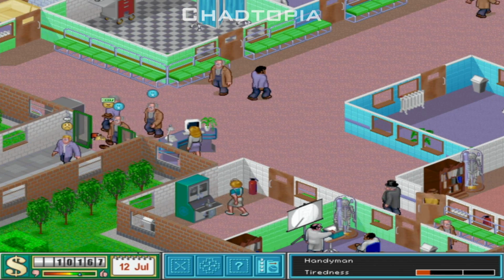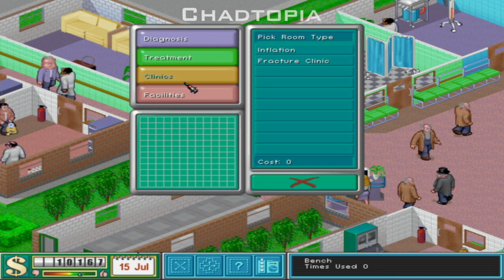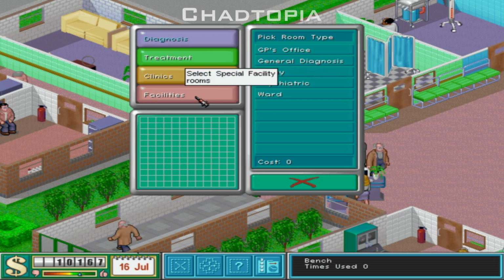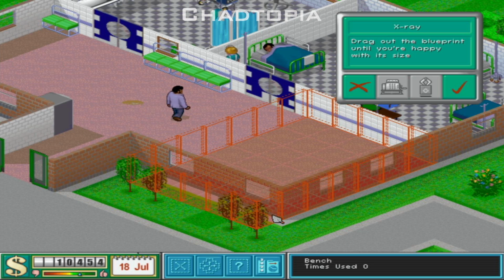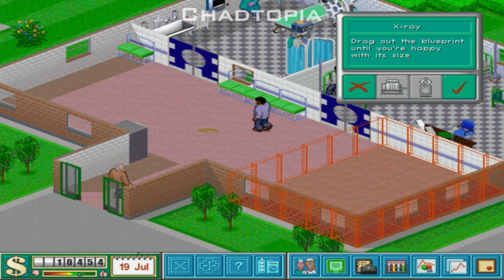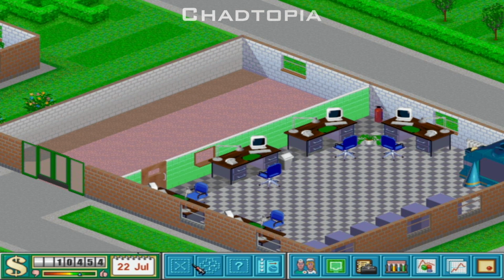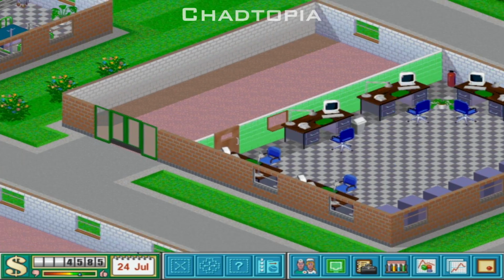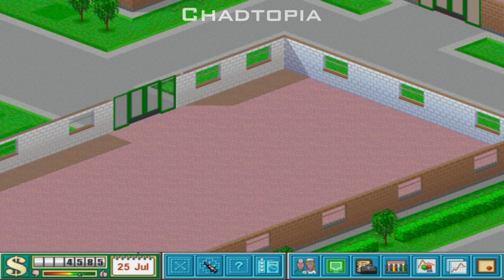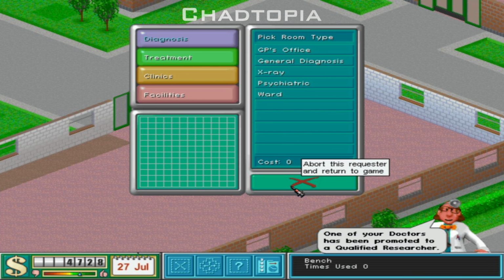So, things are improving. Huzzah. Oh, he's got invisibility, but we exhausted all possibilities. Now, can we build any more clinics? We've got a fracture clinic and flash all x-ray. So, let's see if we can build an x-ray thing here. Oh, no, we can't. Oh, bugger. God damn it. So we'll build an x-ray thing here, I guess. Diagnosis, x-ray. Damn, $8 grand. Oh well.